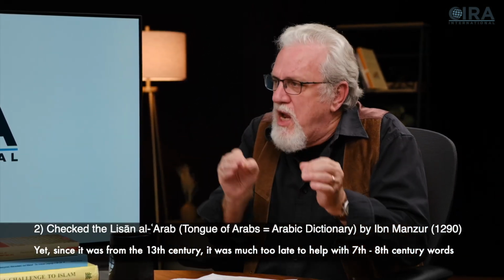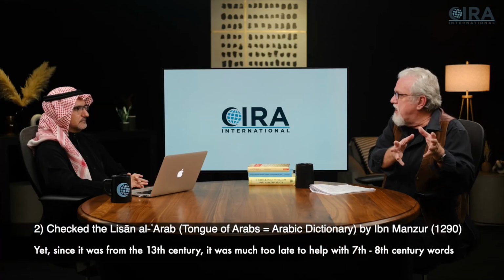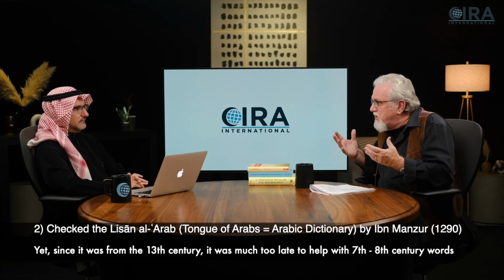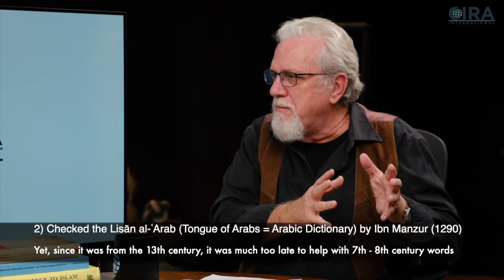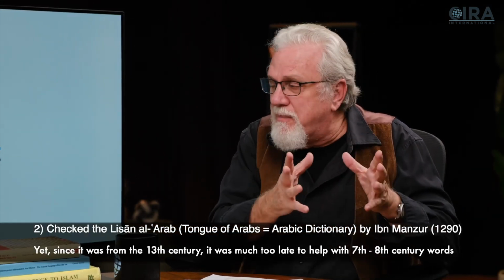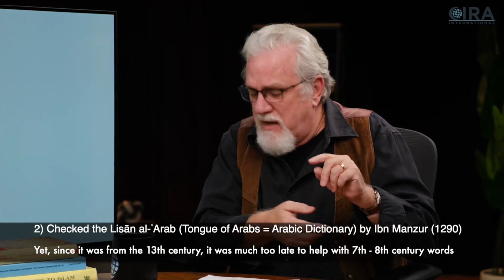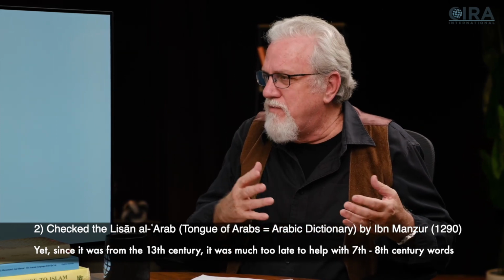So words change, especially from the 7th, 8th, 9th century. Now we're talking about the 13th century, 1290, when this is written. And so Lisan al-Arab did not help him much because that was much too late. So he was getting fed up. He says, no wonder no one can find out the meaning, because they have only been using Tabari and Manzur. And Manzur is much too late and Al-Tabari is too late. You've got to go to something else.